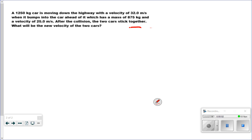All right, you guys, let's take a look at practice number 2. I'm sure your group and yourselves have done a great job here. We've got a collision with two cars, one of them chasing the other, and then it smacks into it and sticks together. So your very first thing you've got to figure out is what kind of a collision is that? And that is an inelastic collision. If you didn't classify it before, you can classify it right now.